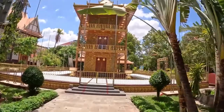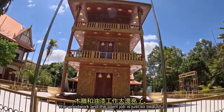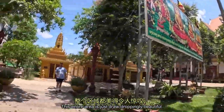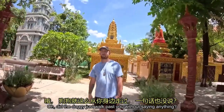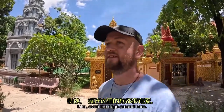Wow. How stunning is this? The woodwork and the paint job is just so beautiful. My God. This entire area is just jaw-droppingly beautiful. Oh, did the doggy just walk past you without saying anything? Yeah. Did you say good morning or something? Yeah. Such beautiful, even the dogs around here.